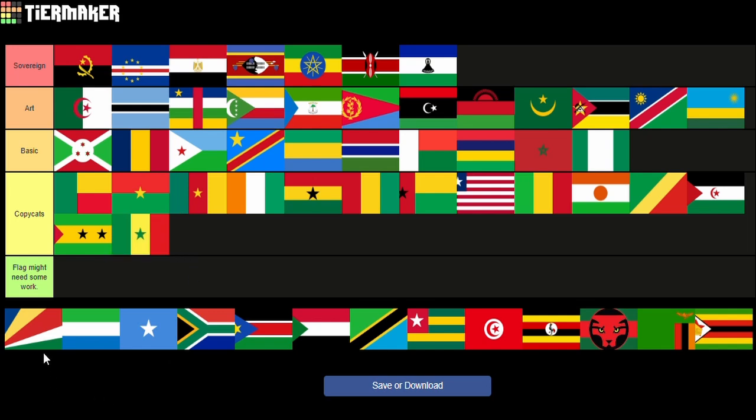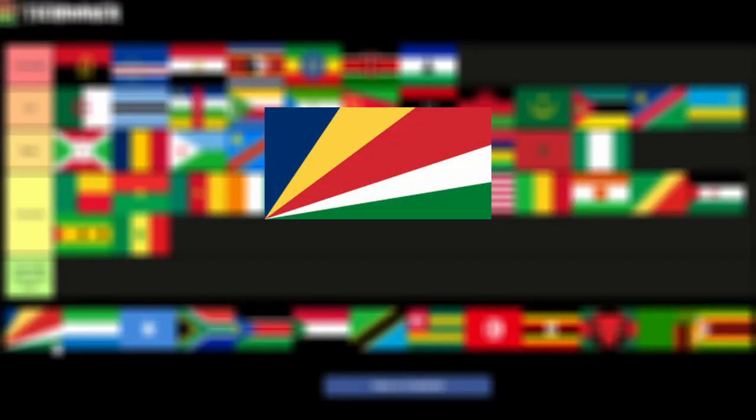Up next we have Drapeau de Seychelles, or the flag of Seychelles. And this is one of the most unique flags in the African continent, having 5 oblique color bands of blue, yellow, red, white and green radiating from the bottom of the hoist side. And this oblique formation actually has meaning, as it symbolizes a dynamic new country moving into the future.